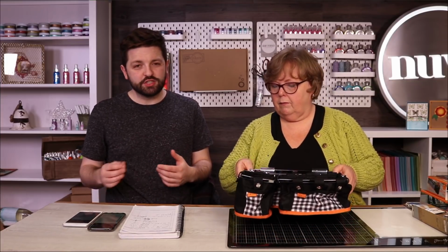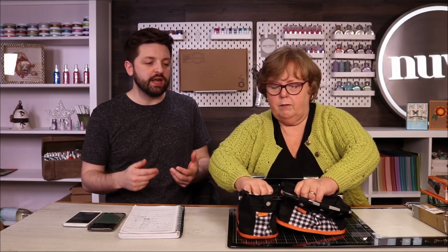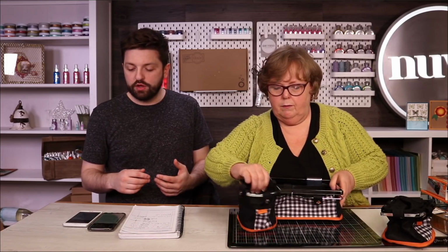Now we'll show you it attached to the table, and we'll give you a look just how it works, because you're probably thinking at the moment, it's got those clamps, but what are they for? Well, we'll show you now.